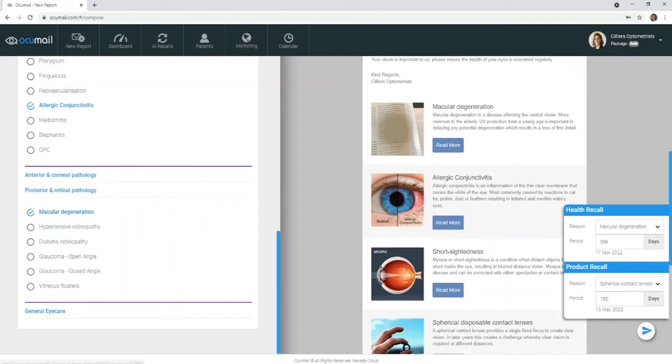When the patient actually reads this, you will get an email to notify you that they have actually read it. On top of that, it automatically generates a recall based on product as well as health. And depending on the severity of the health condition, the recall will be sooner. When you then send this recall, you can diarize it and the patient gets notified via email or SMS automatically when they are due for a checkup.